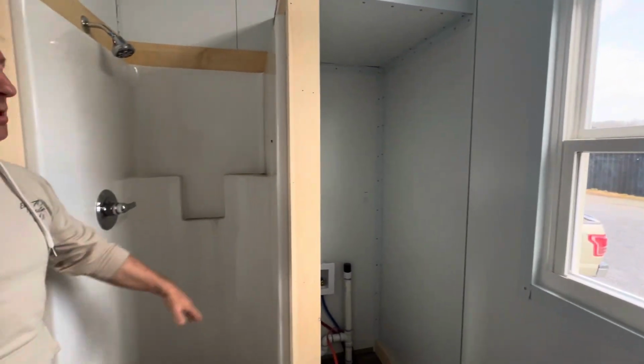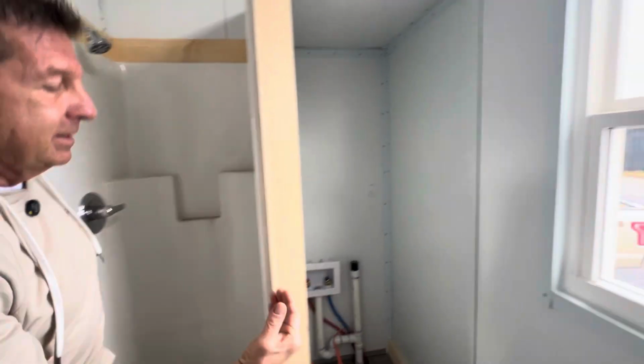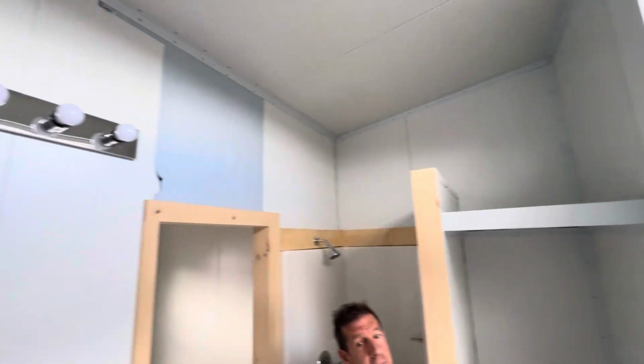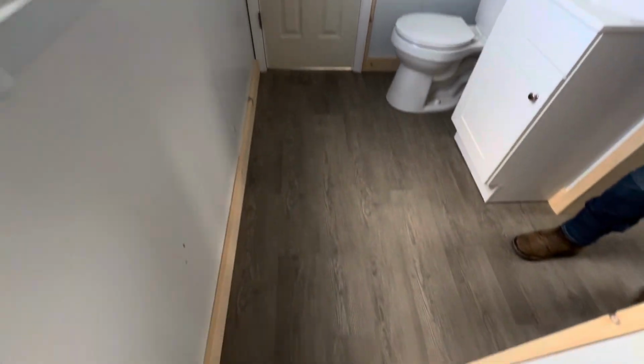This is a 32-inch shower. Very dirty. We'll clean it. And this is made for a washer and dryer hookup. We put a shelf here for extra storage if you'd like, and you can have storage above that. Let me just show you around here. I'm over here where the washer and dryer is. There's the door that goes into the living room.